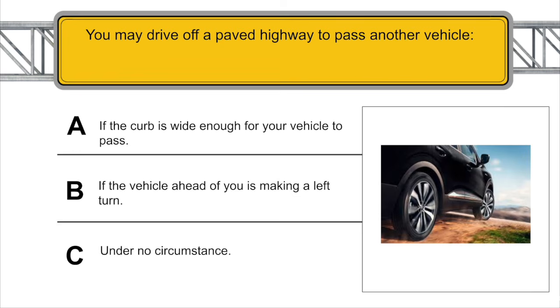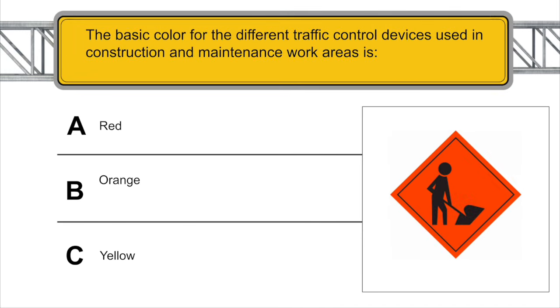You may drive off a paved highway to pass another vehicle. Under no circumstances. The basic color for the different traffic control devices used in construction and maintenance work areas is orange.